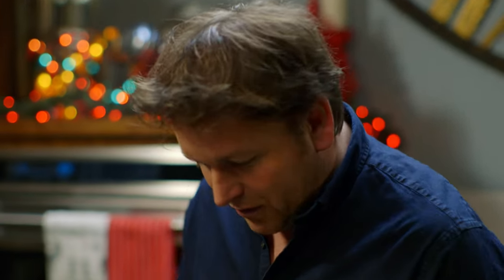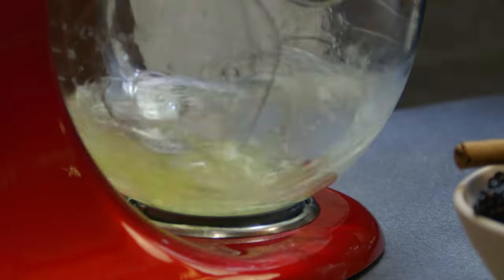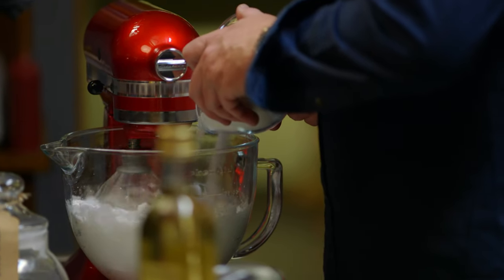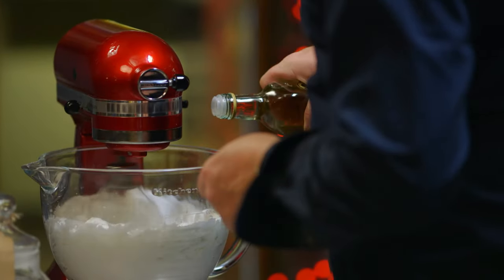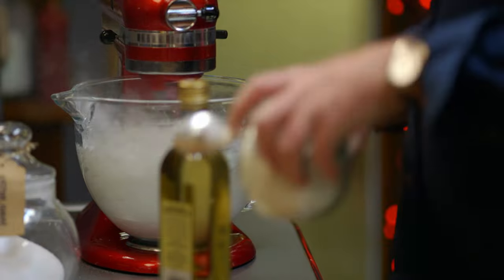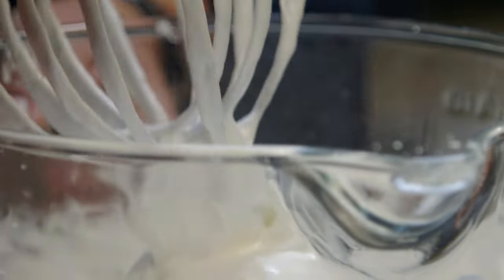So the first thing we need to do is make our meringue. First, whisk 6 egg whites until they form soft peaks. And with the machine still running, gradually pour in 300 grams of caster sugar. Add about a tablespoon of white wine vinegar and some corn flour, about a tablespoon. And then give it a quick mix. The vinegar and corn flour will give the meringue that soft, chewy centre everyone loves.